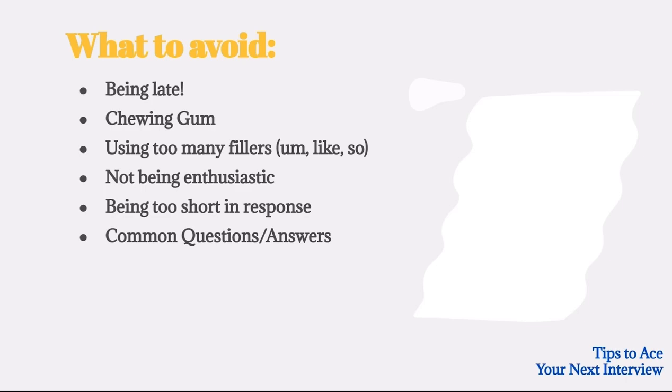Don't be too short with your responses, but also don't be too long with your responses. So you don't want to be rambling, but you don't want to just give quick answers. And then obviously, you want to try to be unique. So don't be too common or basic with what you're saying. Make sure everything is genuine and true to yourself.